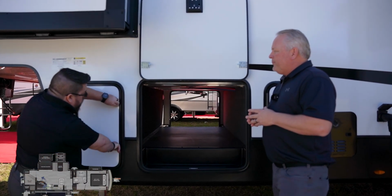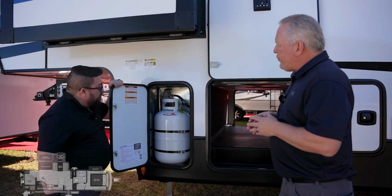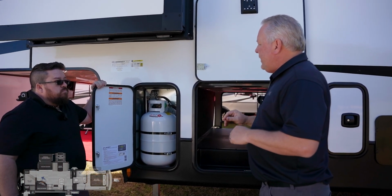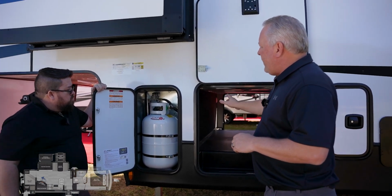Absolutely. And this, I'm assuming, is the 30-pound propane? Yep, dual 30s, one on each side, giving you that even weight distribution. And it's a great compartment, one there and on the other side.